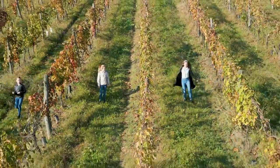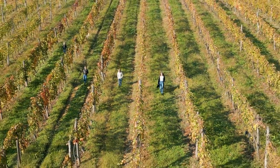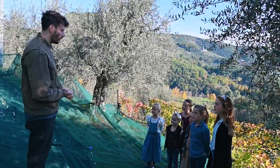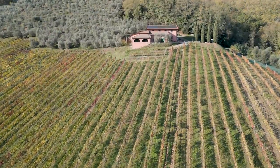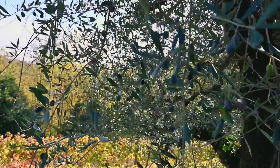The Tuscan region is known for great food. The fantastic food comes from all the fruit and vegetables that grow here. Welcome, girls, to Tanuta Adamo. Over here, we produce wine and olive oil. At the moment, we're in the olive grove. On this farm, they grow grapes and olives. We're here to help with the olive harvest.